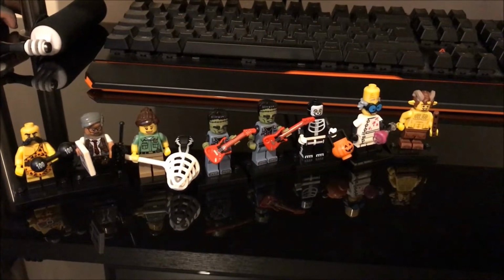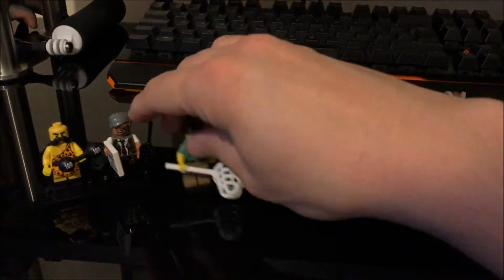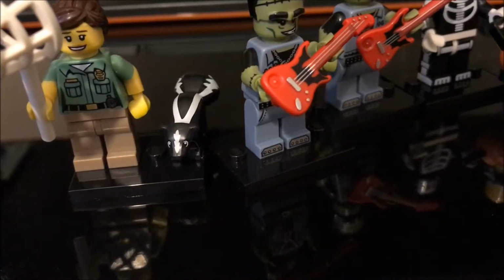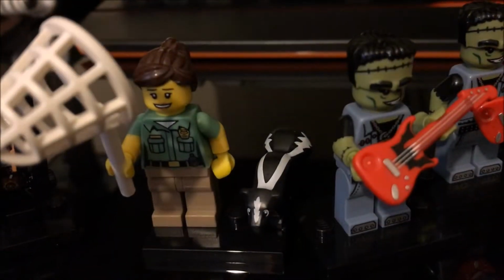You're covering up the skunk with the net. Okay, because she's catching the skunk. Let the skunk out. Oh my life, that skunk's gonna run away. He's gonna smell. I'm sorry, Commissioner Gordon. Where's the skunk? Cool. Okay, that's a better shot of him. That's actually focused. She's got the cutest little face.